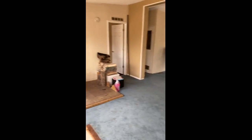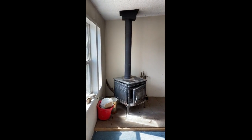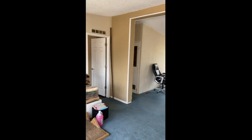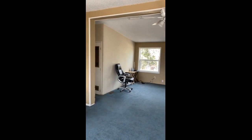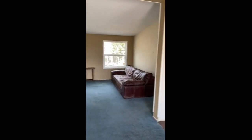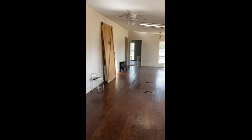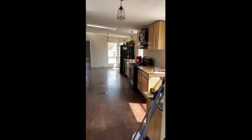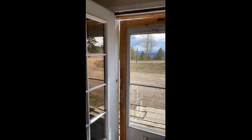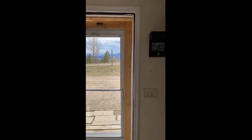So here we are in the living room. There's a wood-burning stove. It really cranks it out. There is a gas forced air heater. Propane is your gas source here. But the wood stove gets used primarily because you'll see on the property you have such an unlimited amount of firewood.